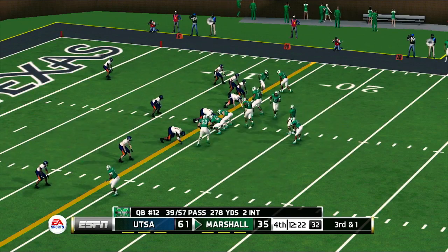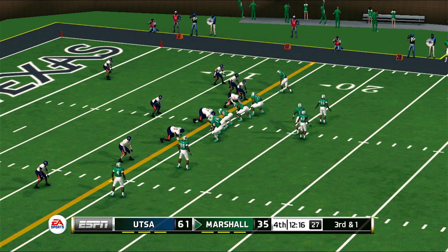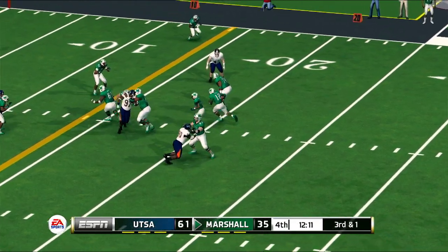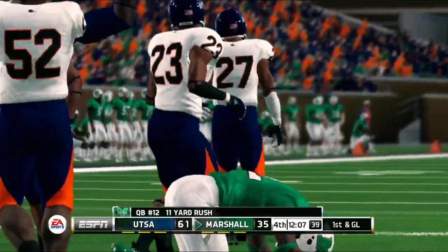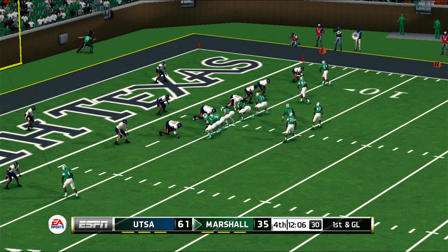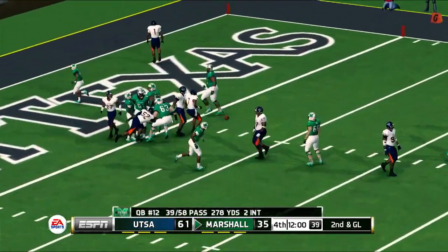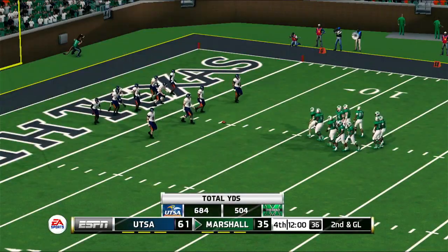That'll make it 3rd and 1. Now he tries to buy some time. Huge play, and it's going to be 1st and goal. Complete the play. Number 4 was the intended receiver. 10th play of the drive. That brings up 2nd and goal.